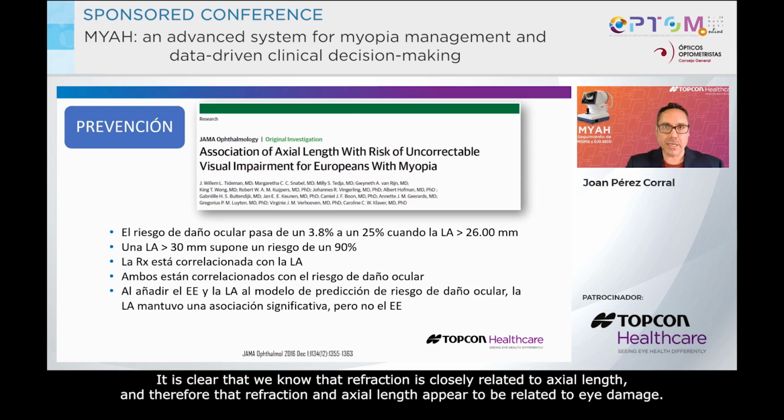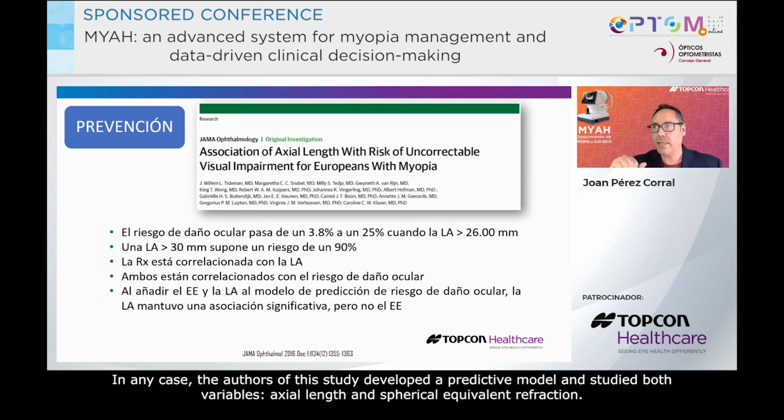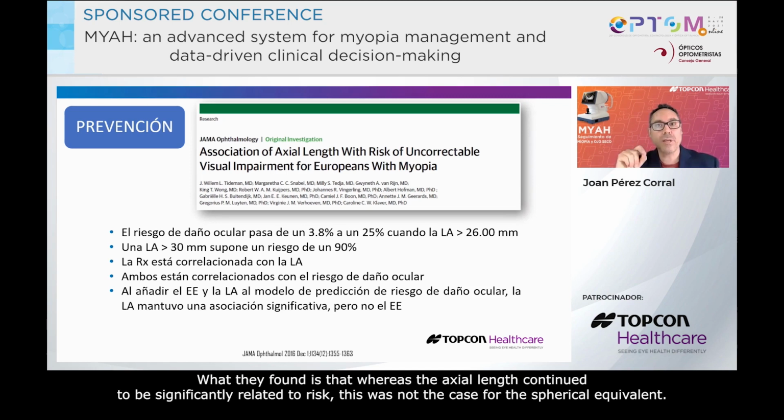It is clear that we know that refraction is closely related to axial length, and therefore that refraction and axial length appear to be related to eye damage. In any case, the authors of this study developed a predictive model and studied both variables, axial length and spherical equivalent refraction. What they found is that whereas the axial length continued to be significantly related to risk, this was not the case for the spherical equivalent.